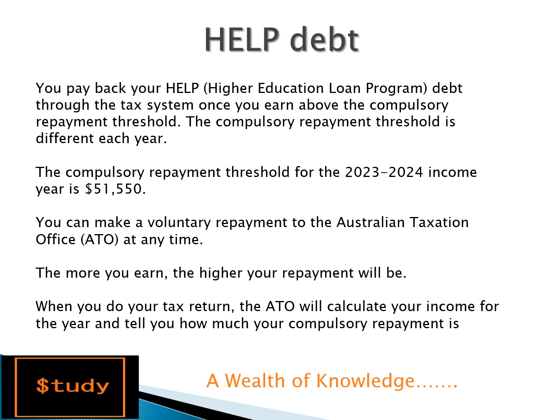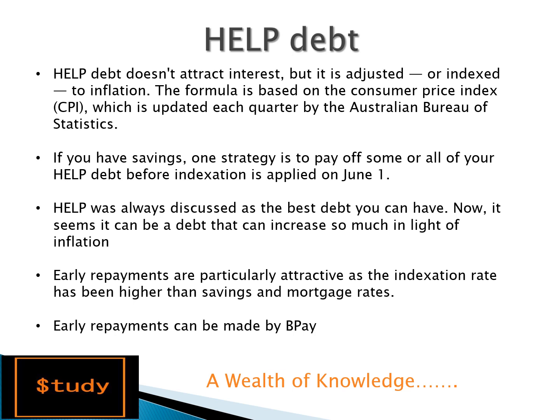If you want to get rid of this debt earlier, and you've got the funds to do so, you can make a voluntary repayment to the ATO at any time. It just means that when you do your tax return, the ATO will calculate your income for the year and say, okay, this is your compulsory repayment, the amount of money you've got to find this year to reduce this debt.